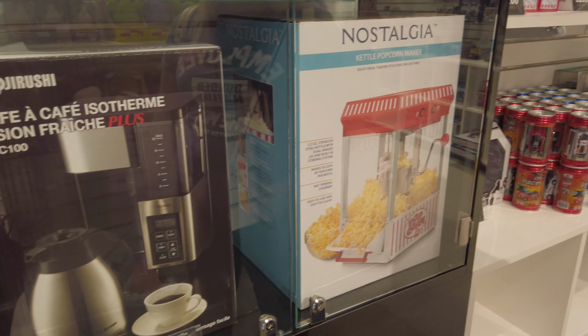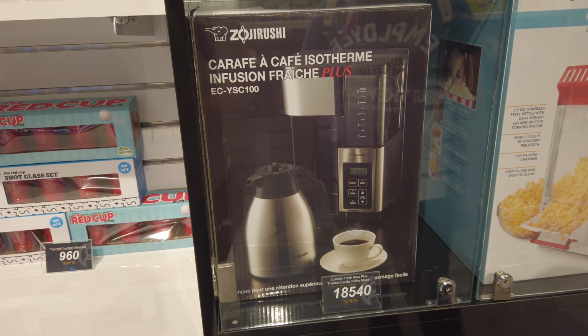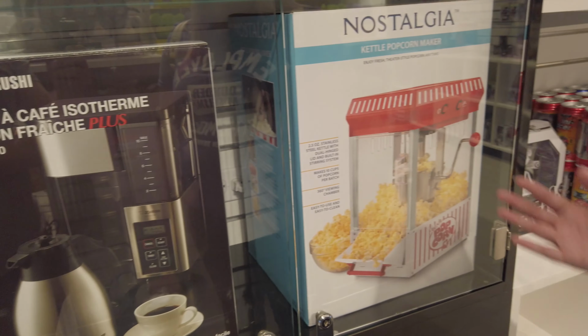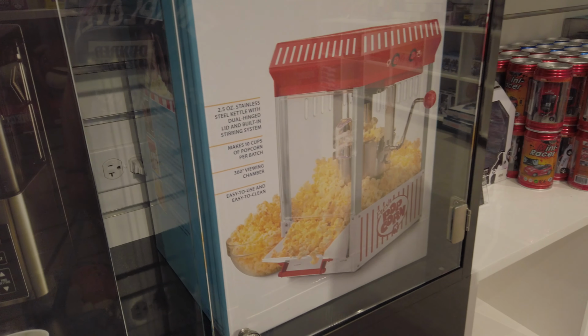Now to the really random section. Yes. You got a Japanese branded coffee maker. Yep. It's very nice. A kettle popcorn maker. Yep. Which is kind of similar to the one that we got a while back.